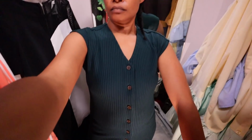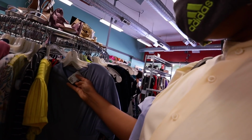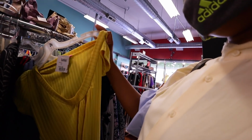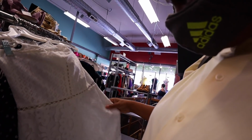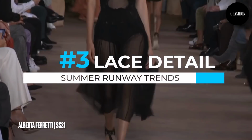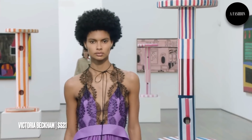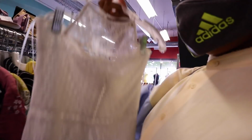Okay, so it's a cute little fitted dress, but I think I can really do better. And here's another one with the ribbon trend. Oh my gosh, I'm always pulling the clothes off the hangers. I'm so darn aggressive, gosh. All right, so here's a beautiful lace detail dress with cutouts. That's two trends in one, but I don't think that's my size, so we'll put that back.